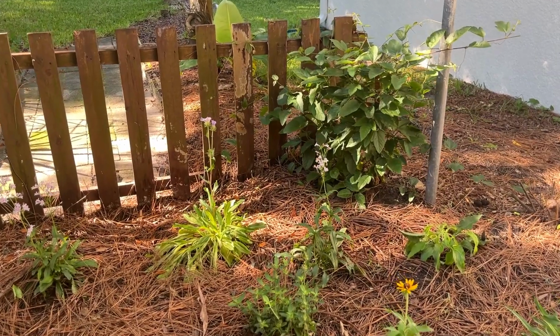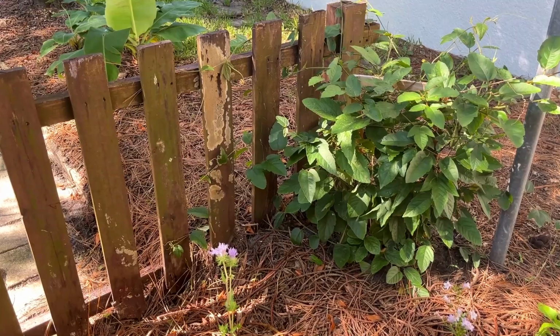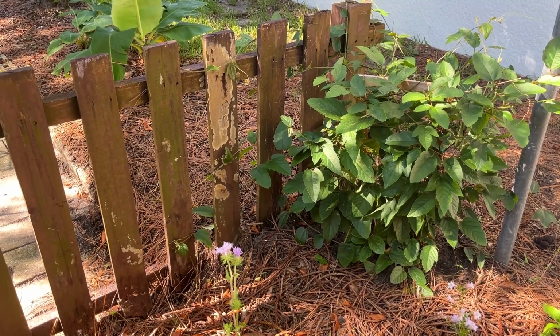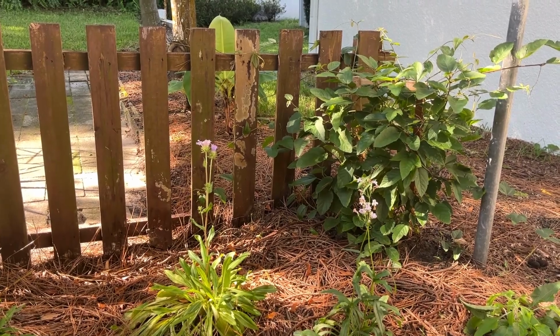Looking over here toward the back of the space, I wanted to highlight my purple passion flower vine. I can't believe how fast it's growing. You might be able to see that I started weaving the vines through my low wooden fence. Pretty soon, this entire fence will be covered by the vines.